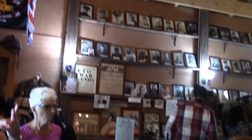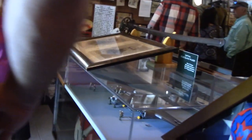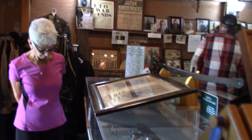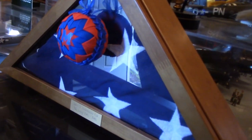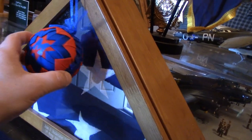Yeah. We are inside the museum. And this is the gentleman right here. This is his collection. He's telling people about this stuff. Okay. Look at the old flag they give you at your funeral. I like that. Somebody made that. It's like a Christmas bulb.